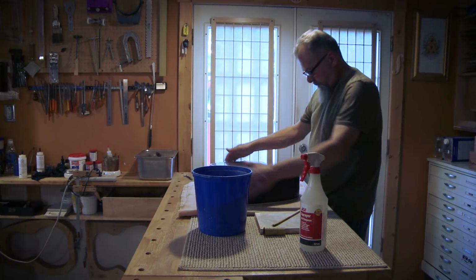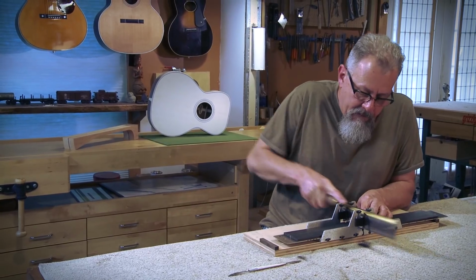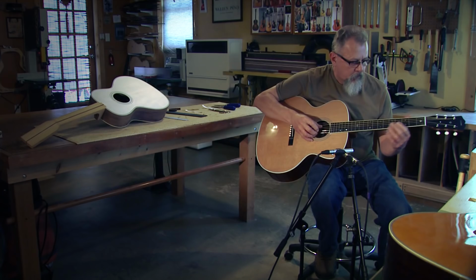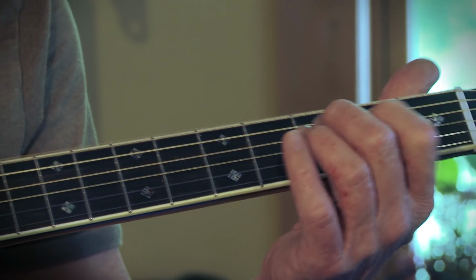Tony Klassen is a craftsman in the classic sense. His attention to detail is reflected in the visual and sonic beauty of the instruments he creates. Inspired by vintage guitars from the 1930s, he's carved a niche for himself by catering to collectors and players alike.